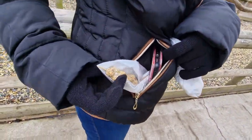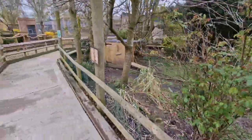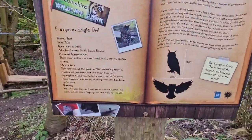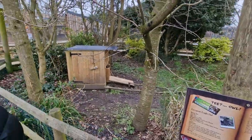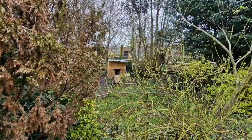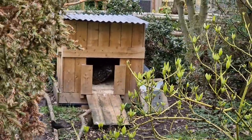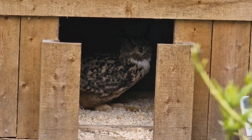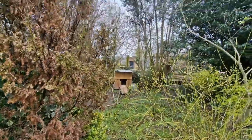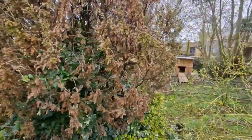So there's this stuff. Millet, I think it's called. Not the camping superstore. What's in here? A European eagle owl called Teat. Can you see the owl? No. Hello, owl. We found Teat the owl. He's in his home. It looks like he's having some breakfast. It's nice, he's got this open space, so I'm guessing he'll fly in and out, maybe?